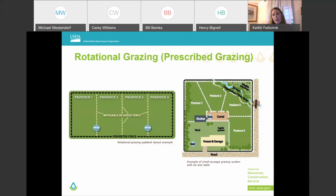The picture that Mike showed just earlier has more of a central location. The animals come back to it every day or every night, or however you lock them in or out of that area. And then there's more systems where they move completely and there's really no central area. So there's a whole bunch of different systems that we can use. And that would really be your prescribed grazing system, based off of all those other practices: nutrient management, forage management, animal management, and then looking at the practices that are prescribed to make that system work.